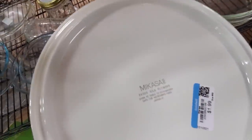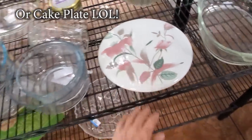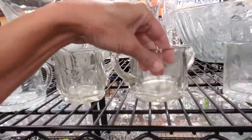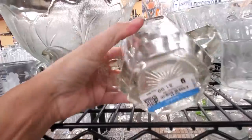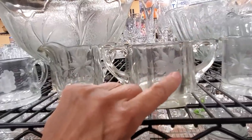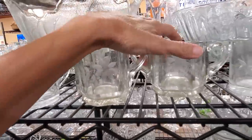Kind of a neat, it's a Mikasa, silk flowers. It's a big trivet. Very pretty. Let's see. These are older. They're EAPG, but they're a later period of EAPG, like the 1920s, 1930s. Probably McKee glass. McKee was known for doing these etched flowers. I'm kind of digging this set.